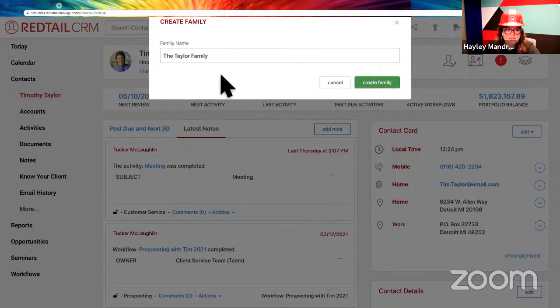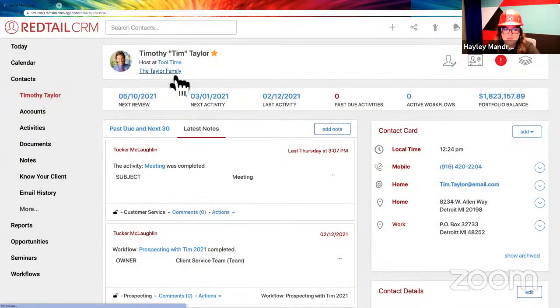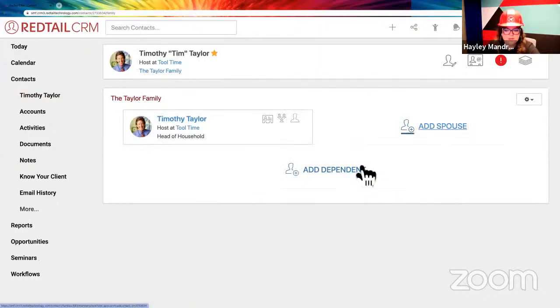Once we create that family name, then we can click into the family page, and then we can add Jill and the children and link them over here. So just like Curtis said, that family name is so important for being able to address the family. It's a little bit of work up front individually as contacts are entered, or maybe a little bit of cleanup for your existing contacts and clients now.